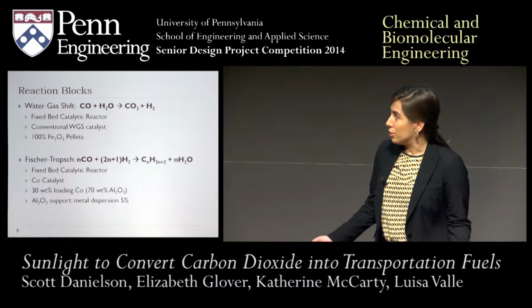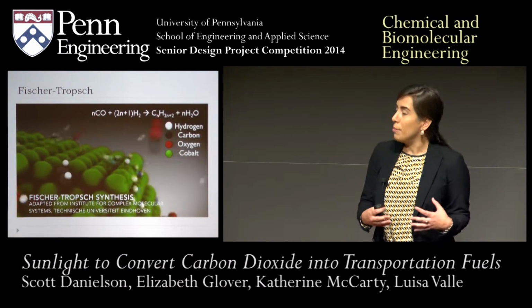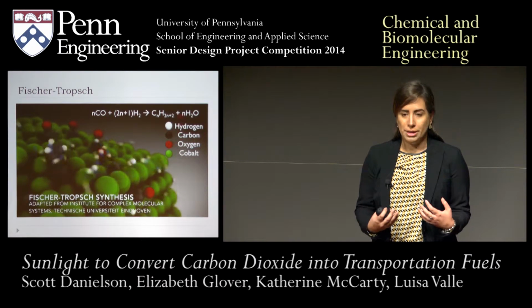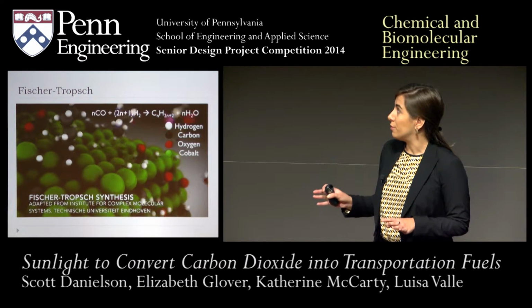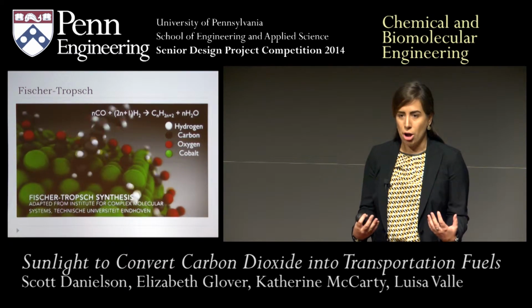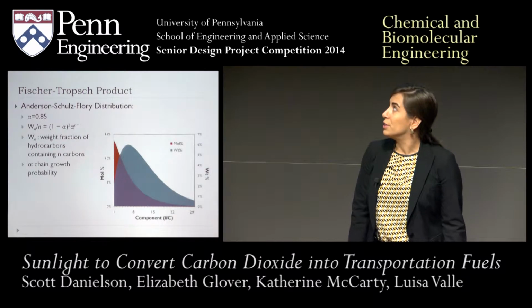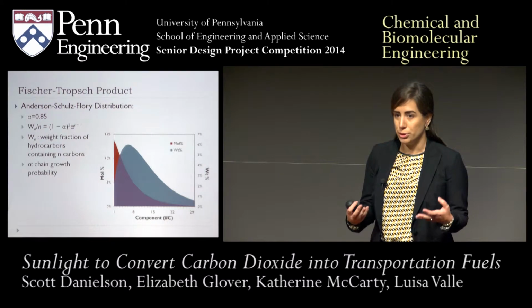I will explain why we chose cobalt. So the Fischer-Tropsch reaction converts carbon monoxide and hydrogen gas into different length hydrocarbons, carbon dioxide and water. This reaction occurs on the surface of the catalyst. Different catalysts will dictate what the prominent hydrocarbon will be. Hence, we use the Anderson-Schulz-Flory distribution that describes what the Fischer-Tropsch catalyst will produce.